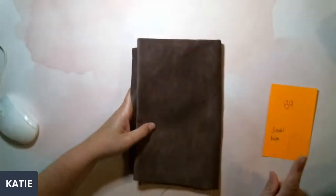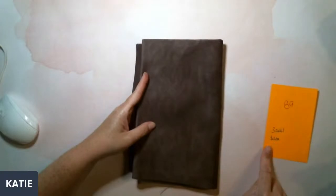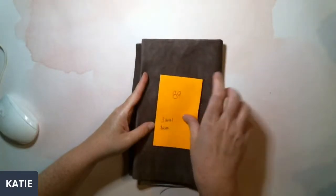Okay. And then B9 is very similar to that, except it's a darker brown. Ooh, that's pretty. So this is more of like a chocolate brown. And that is $2 each. There's 3 available. And that is B9.